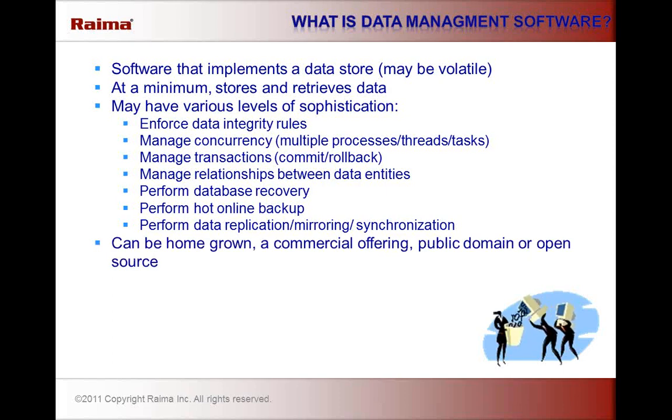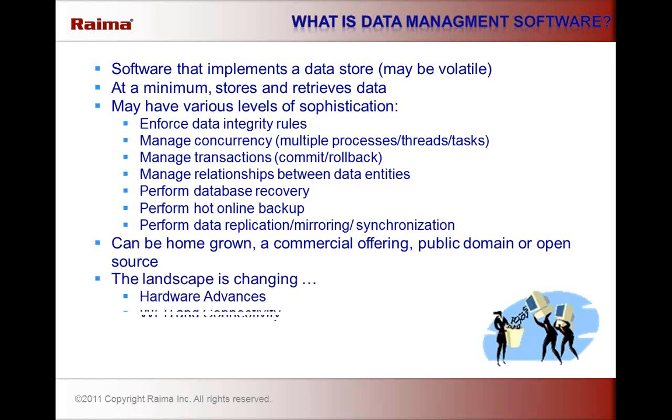Other things to keep in mind is that a data management solution can be homegrown, in that in order to solve this project's data storage problems, developers in the company have chosen to write their own solution from scratch. Historically, writing your own solution has been the trend when demand for the other possible alternatives, like commercial or off-the-shelf solutions or open source solutions, has been lower. Within the last decade, the landscape has changed quite a bit. There's been hardware advances, demand for web connectivity, and increased application complexity. As a result, many projects are moving from maintaining and building their own solutions to more commercial offerings.